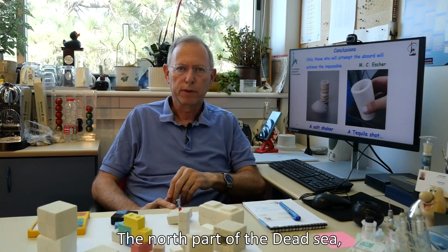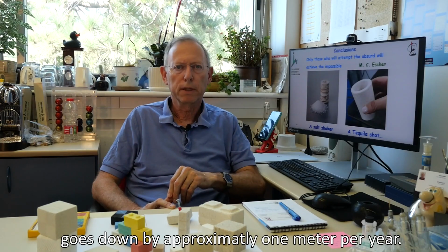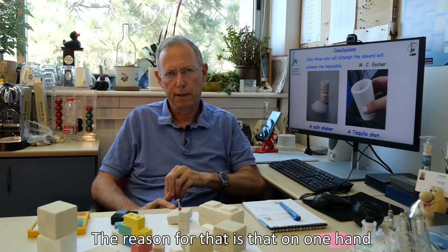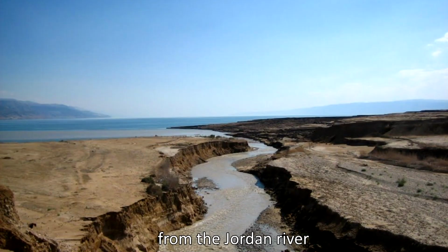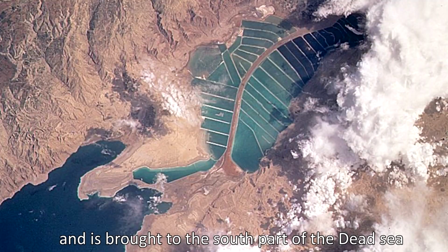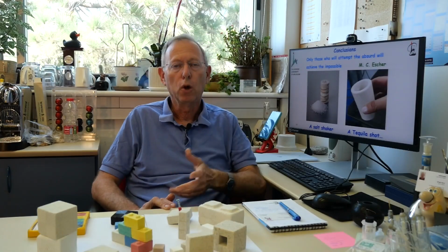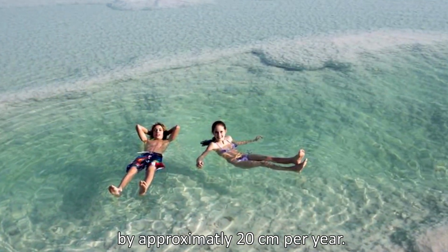The north part of the Dead Sea, its level of the water goes down by approximately 1 meter per year. The reason for that is that on one hand, less water goes into the Dead Sea from the Jordan River as well as from other sources, and at the same time, water is taken from the north part of the Dead Sea and is brought to the south part of the Dead Sea by both potash companies, the Israeli and the Jordanian. On the south part, the level of the sea goes up by approximately 20 centimeters per year.